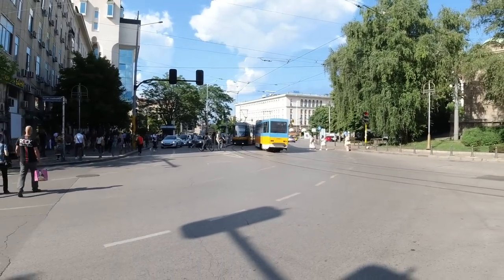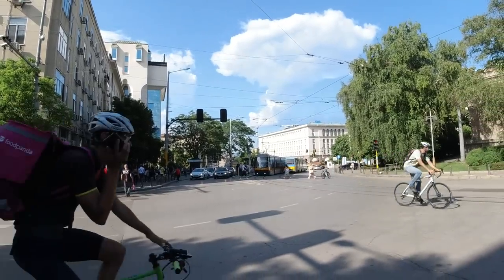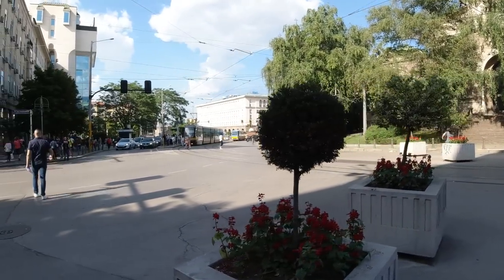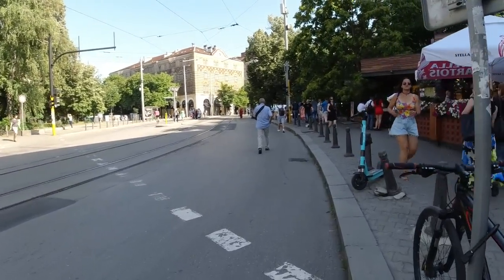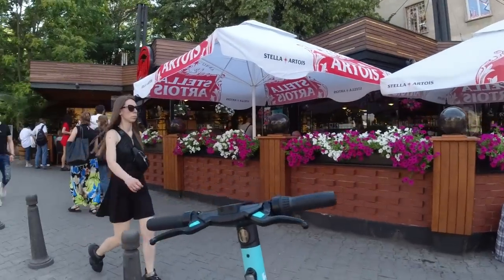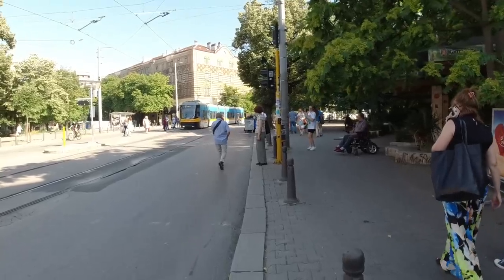See the contrast between the two different types of trams there, the older and the new, the more Soviet-styled or communist-styled. So this is the restaurant where I ate last night. Happy Bar. Amazing menu as far as the variety.